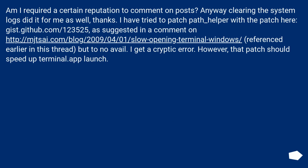Am I required to have a certain reputation to comment on posts? Anyway, clearing the system logs did it for me as well, thanks.